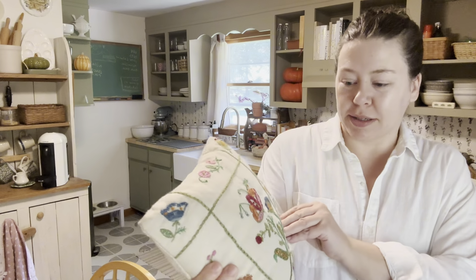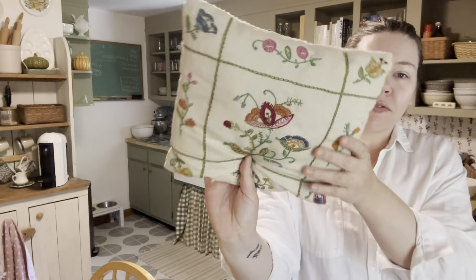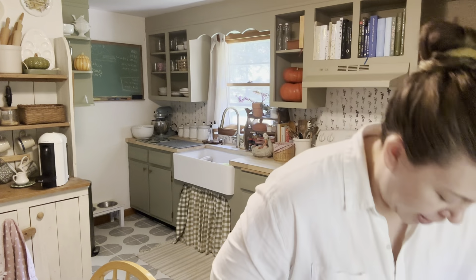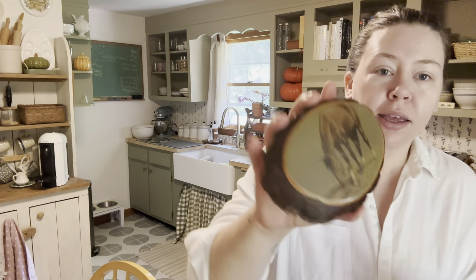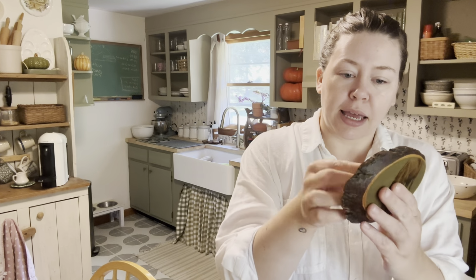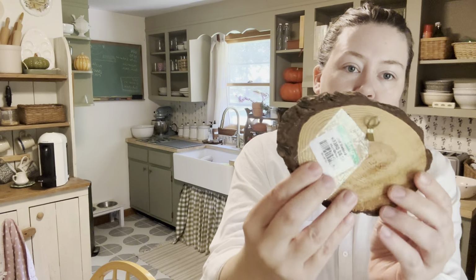So I need this. I'm actually going to start with, I just went thrifting this morning because I had to shoot a little bit of footage for Goodwill. And I ended up finding a couple of things, so I'm just going to get that out of the way. I found this cute little embroidery pillow, and the back is really soft, but this is so, so cute. And then I found this little horse wood plaque, and it has the thing to hang on the back here, and it was $2.